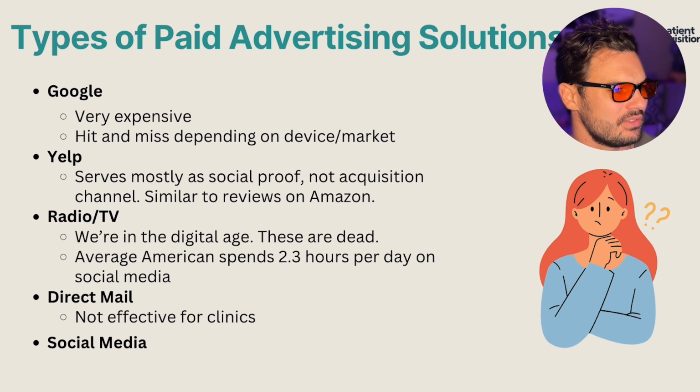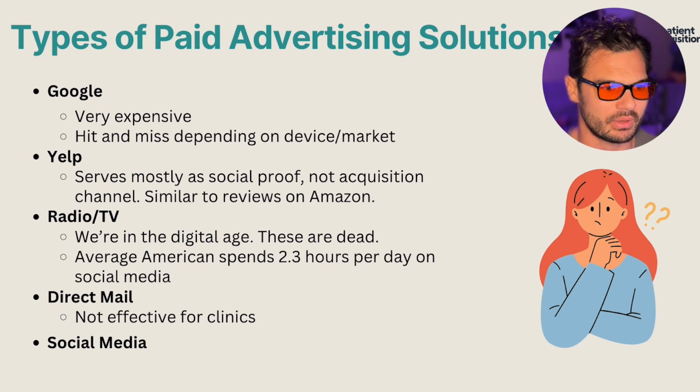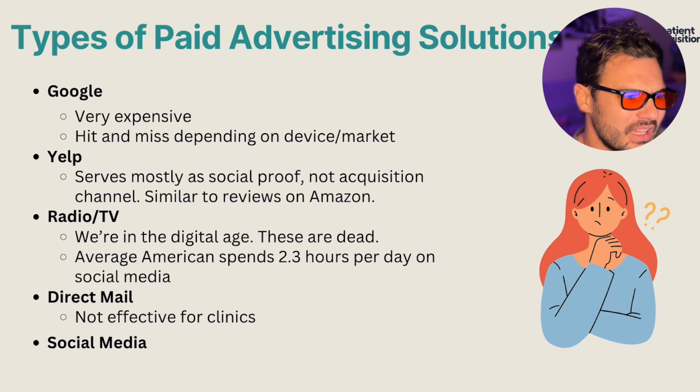And radio and TV, guys, we're in the digital age. Okay, these are dead. Now, if you're in a market that's working, great, keep doing that. Don't ever stop something that's working. But in most metro areas, most big cities, it just doesn't work.